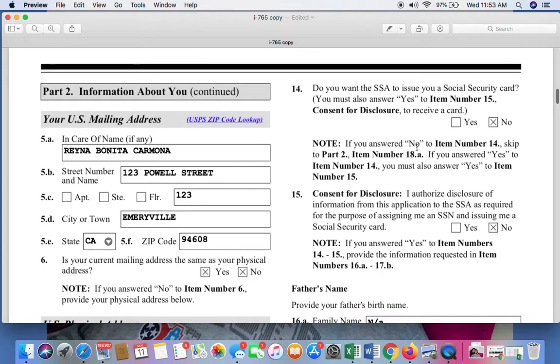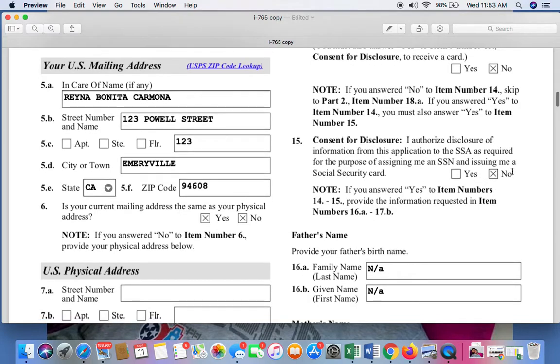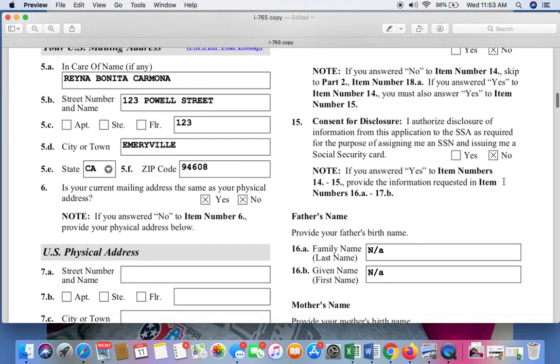If you answered no to item number 14, skip Part 2. So, here, consent for disclosure: I authorize disclosure of information from this application to SSA as required for the purpose of assigning me an SSN and issuing me a Social Security card. I'm just gonna put no because I have it already.